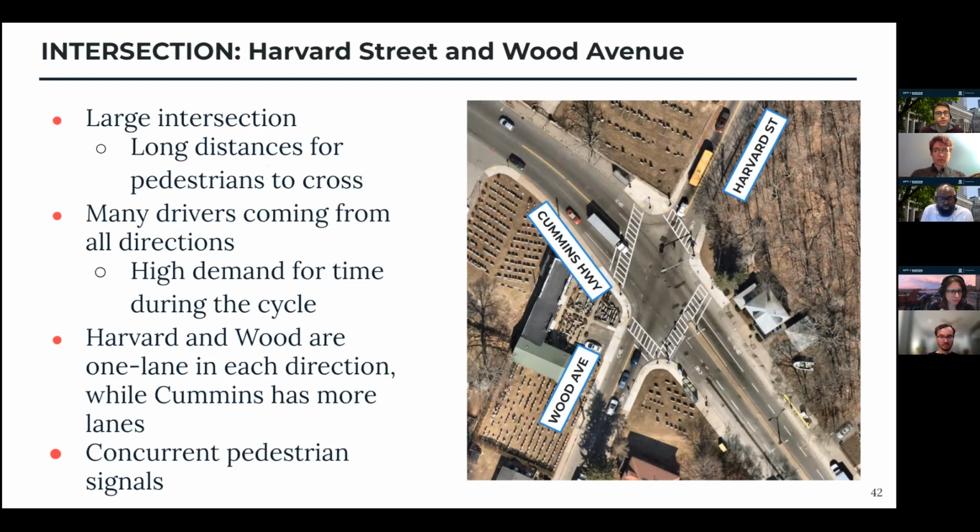So Harvard Street here, Harvard and Wood Ave, right now the pedestrian operation is concurrent, as we said before. So people crossing Cummins Highway are supposed to cross the street while the vehicles on Harvard or Wood are turning across those crosswalks. Next slide, please.